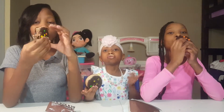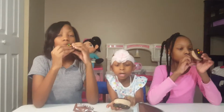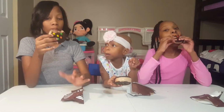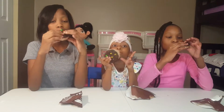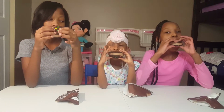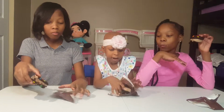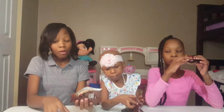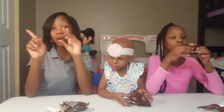So guys, it's very good, but we didn't try this part because we think we don't like that part. They put M&M's on top. Actually, that's the same spoon as I just tried it. I couldn't eat all that. Just put it back in the thing. So let's get ready for round two.